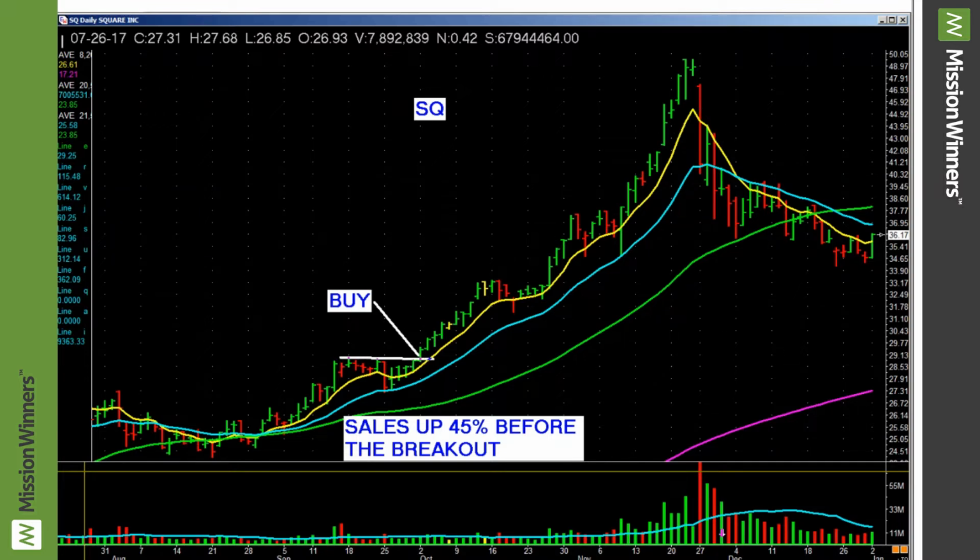Now, do they all do this? No. But again, if we apply these rules of looking for stocks that have gone sideways for a couple of weeks or longer, the longer the better, and it lifts off on volume, and it has either great earnings or sales. And look at right here. Look at where it lifted off here, and look at the volume pickup. Goes up, and this is the tug of war between buyers and sellers. Finally, the buyers overtake the sellers, and it makes another march. That's simple. Sales were up 45% before it broke out.